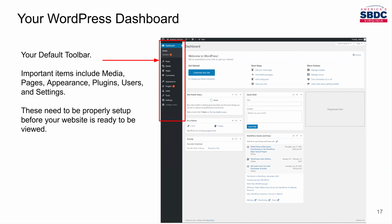The next section is Appearance. This is where you go to change your theme. If you have found a great theme you've purchased or downloaded for free and you want to go install that, you'll do that here under Appearance. Under the Plugins tab is where you'll go to see if your plugins have any updates, as well as searching for and installing new plugins to run on your website. The Users tab lets you manage other users and their logins. And the Settings tab has some general settings that you check once and make sure they're good, and then you never have to go back there again. So these pages I just mentioned do need to be properly set up before your website will be ready to be viewed by your customers.